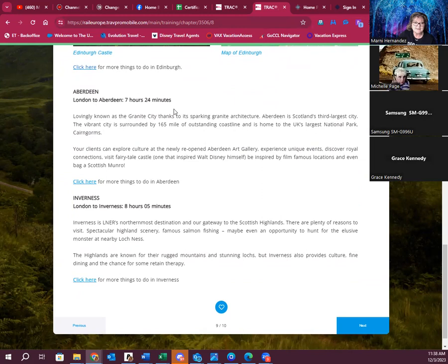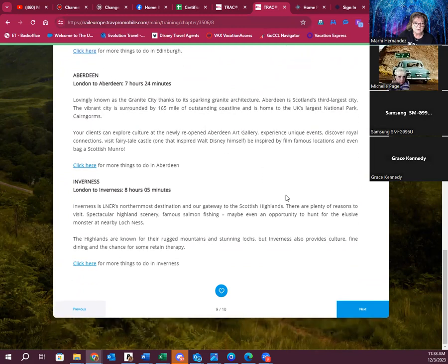Aberdeen and London, 7 hours and 24 minutes, lovingly known as the Granite City, thanks to its sparkling granite architecture. Aberdeen is Scotland's third largest city, a vibrant city surrounded by 165 miles of outstanding coastline, home to the UK's largest national park, the Cairngorms. Your clients can explore culture at the newly reopened Aberdeen Art Gallery, experience unique events, discover royal connections, visit fairy tale castles, one that inspired Walt Disney himself. Be inspired by the film and famous locations, even bag a Scottish Munro. Click here for more information on what to do.